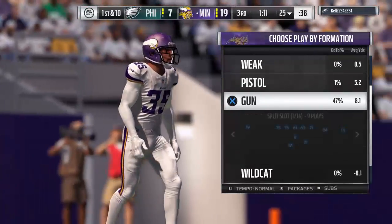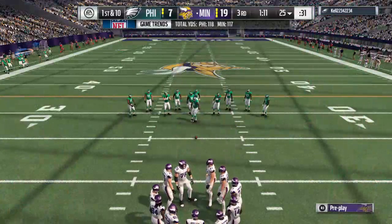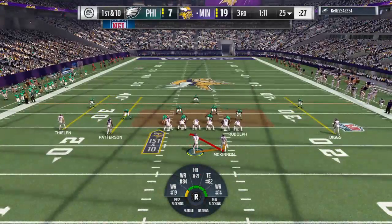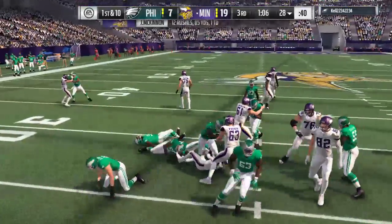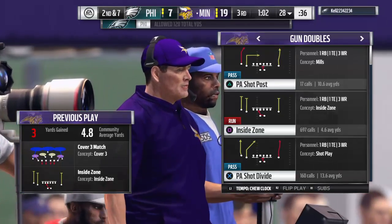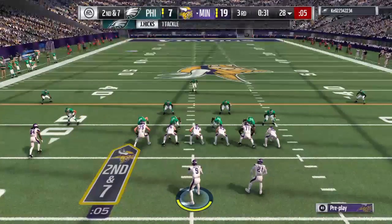And now out comes Minnesota. The drive starts with a handoff to McKinnon. Only a couple there as he'll be brought down about the 28. Not a big run on the first play of the drive, but that doesn't necessarily mean it was a bad play. Sometimes you're just trying to settle in, get your guys a little bit of contact, and get things moving.